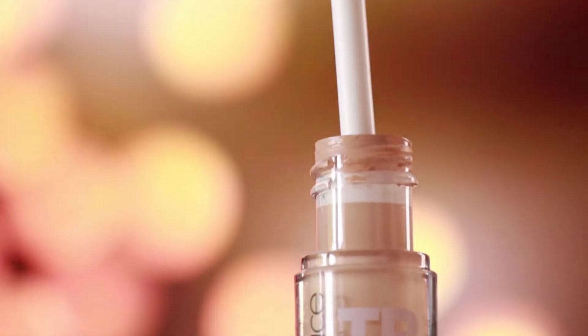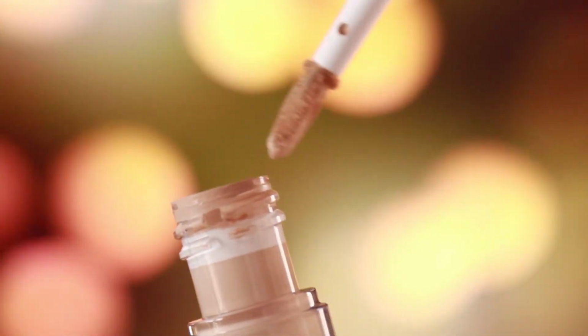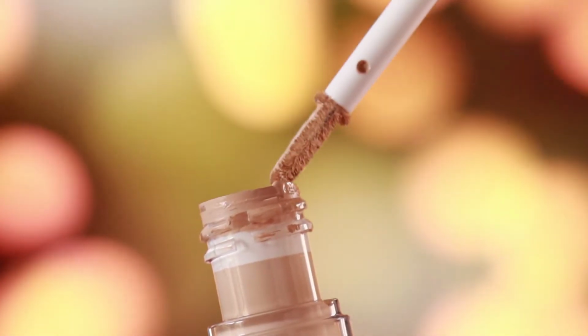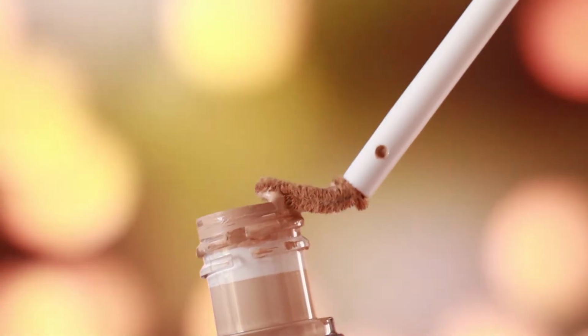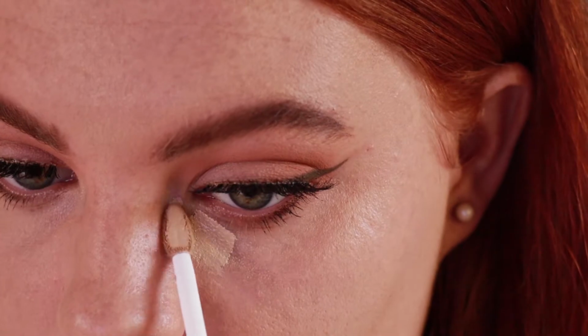So when you open up the product, you have a beautiful doe foot applicator, and the one thing that I've noticed, it is super flexible to the shape of your eye, so it's not going to feel very stiff on your eyes. Let me zoom you in so you have a close-up of the application.